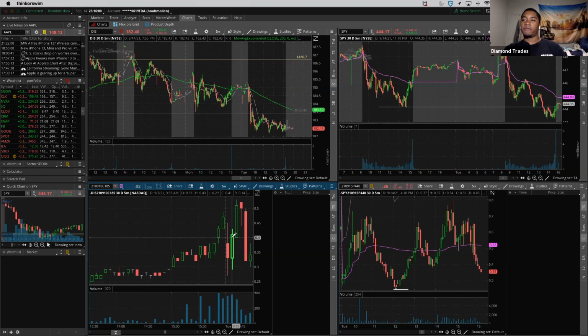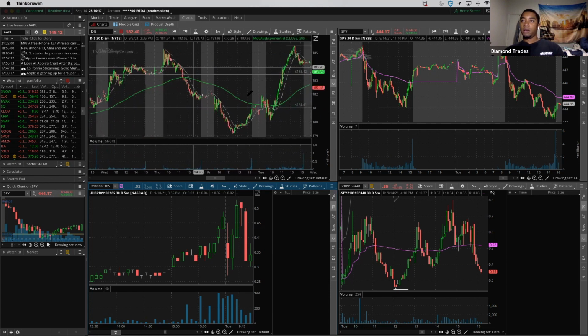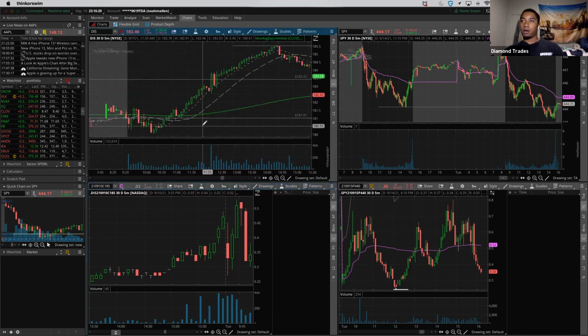I try and lock in profits early so that it gives me more optionality with the rest of the play. I could either set my stop loss at my entry, or I could let it ride to break even. And in this case, it works. You see that we get a nice reversal here. So that would be Monday right here on the top left.